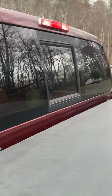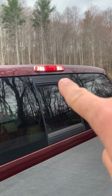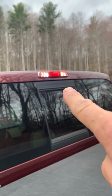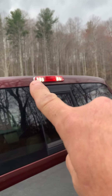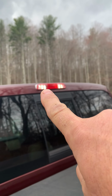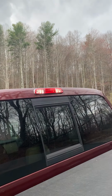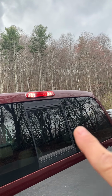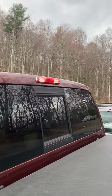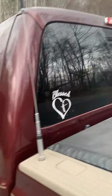One other thing, unrelated, but I got this third brake light also, I believe, off of Amazon. Mine had a bad bulb in it, and I changed that bulb, and then a week later this bulb went bad, so I changed it, and then about 2 weeks later that bulb went bad. So I just changed the whole unit out to LED. Highly recommend that. Very, very bright. So if that's something you're in the market for, I can give you a link on that. It was a very good upgrade.